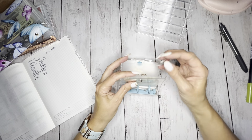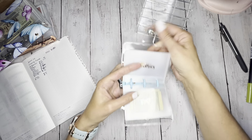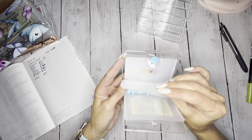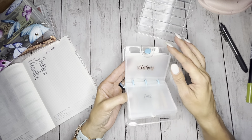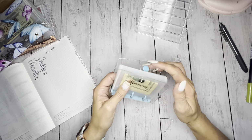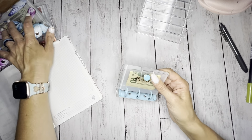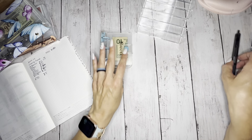Okay, and I love this little envelope. I love this little cash binder. It is the cutest, but see how I have some duplicates? Like I have groceries, I have home, gas, which I've already got my gas, clothing, dine out, and then miscellaneous. So this way I can just grab it from here and put it in here and I'm ready to go. So I'm really liking this one.